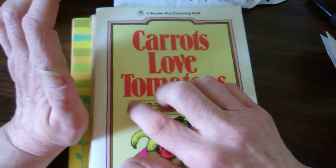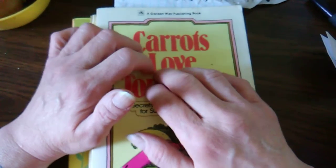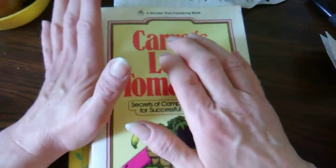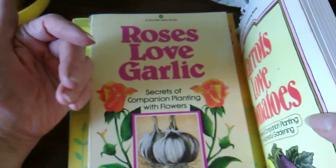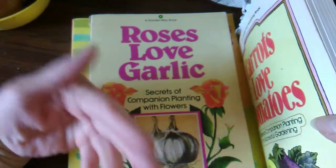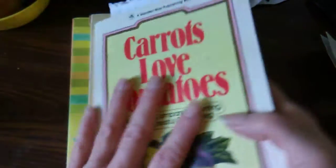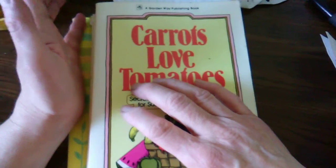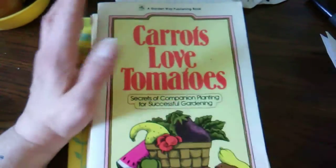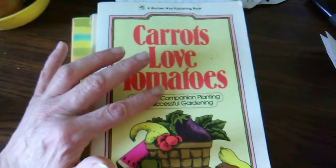These are helpful books. You know what I'm saying? The information is there for you, and I will use these because I can't remember everything, and I can't really get online outside anyway. So I'd rather have the books, so I know to put radishes in with my cucumbers, like that's what I'm saying.